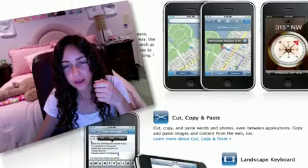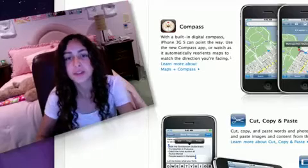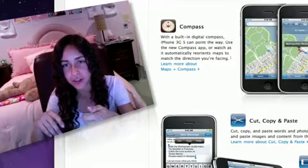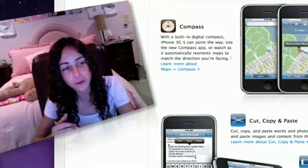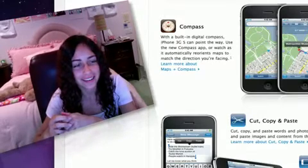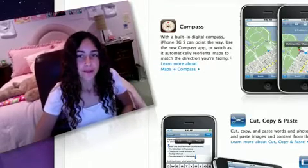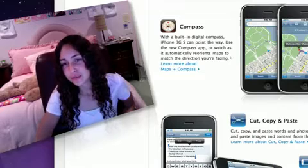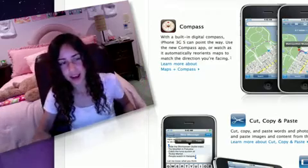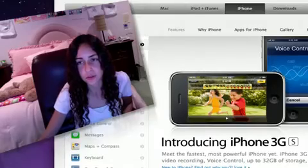The final feature that Apple advertises on their website besides the iPhone 3.0 stuff is a compass. So now the iPhone has a built-in digital compass, and you can use it with the Maps application on your phone. Again, really cool feature. I'm pretty sure that most phones don't have a compass, and it is probably useful if you're using Maps for the GPS. But I don't see myself using that, and I don't see people walking up and down the street with their iPhone as a compass. What do you guys think? I don't know. So that's pretty much my thoughts on the iPhone's new features.